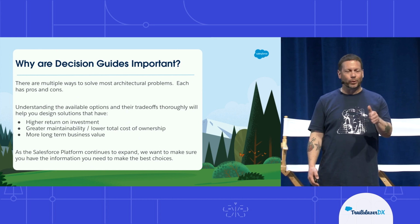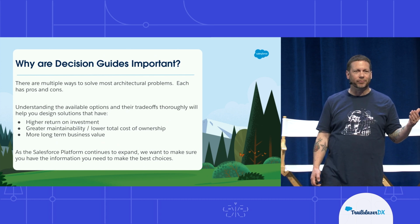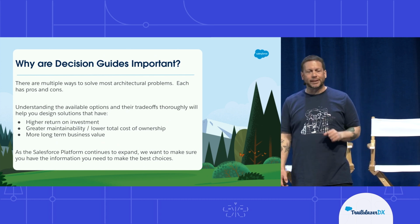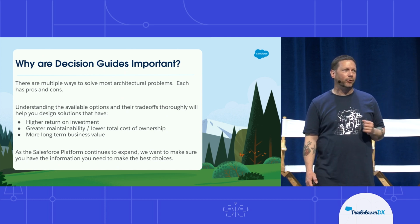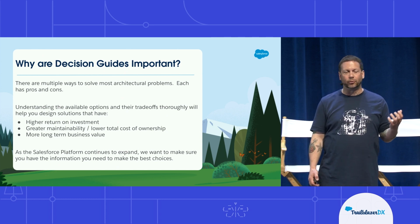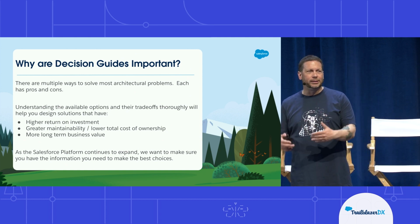a lot easier way to do that if we had a guide that actually provided some side-by-side comparison of these tools. So, understanding the options and trade-offs like that is going to help you make sure that you have a higher return on investment, because you know that you're using the right tools for the right job in the first place. That's going to make it easier to maintain.